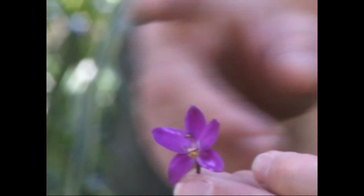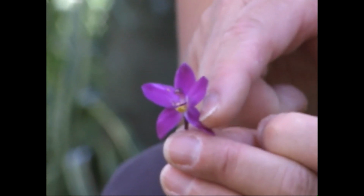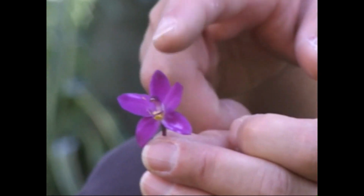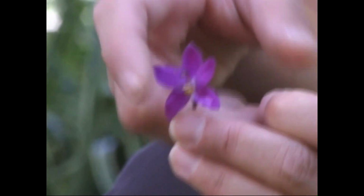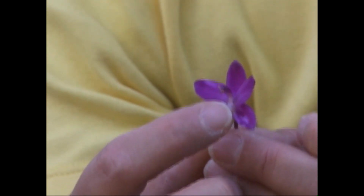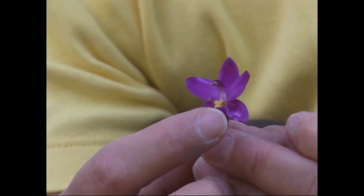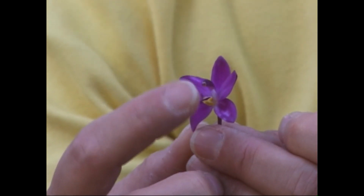But if you take a look at it, you do actually have 1, 2, 3 sepals, and 1, 2, 3 petals. This is one of the characteristics of orchids, that one of the petals is differentiated. It's different from the other petals and is differentiated into something that people call a lip or a labellum.